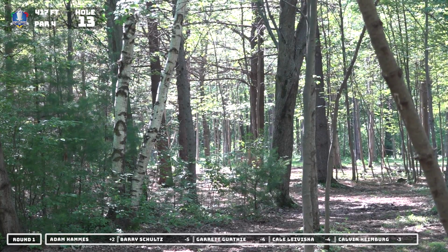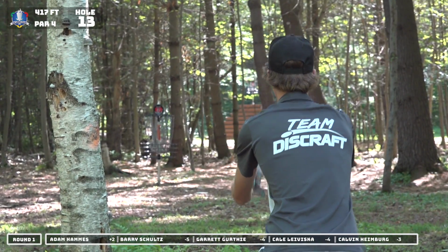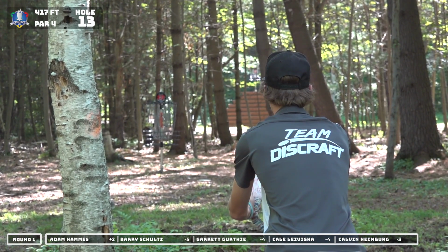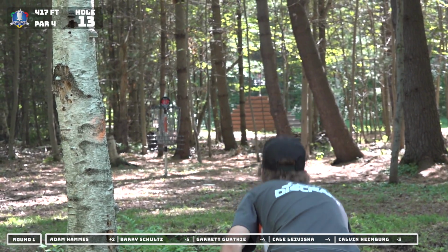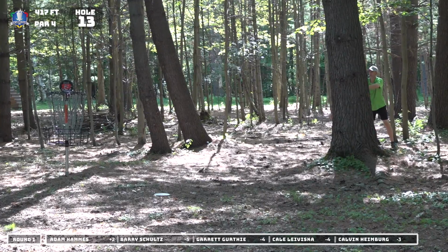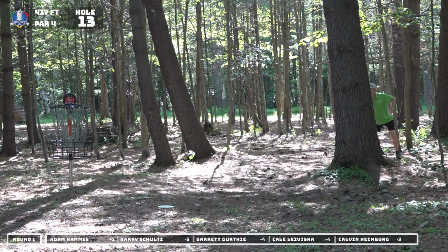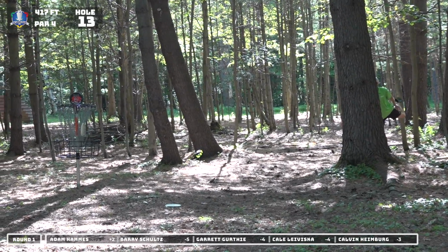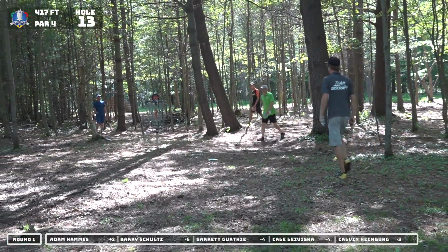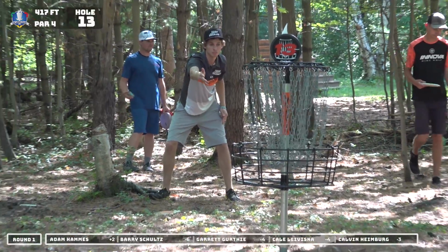Calvin knows right out of his hand. His general miss is low. Adam right next to a tree with a really nice woodpecker hole. I will leave that alone. Oh, he thought it was in, out of his hand. Felt good. And just bouncing it in there. Yeah, and you see that wasn't a full out straddle.